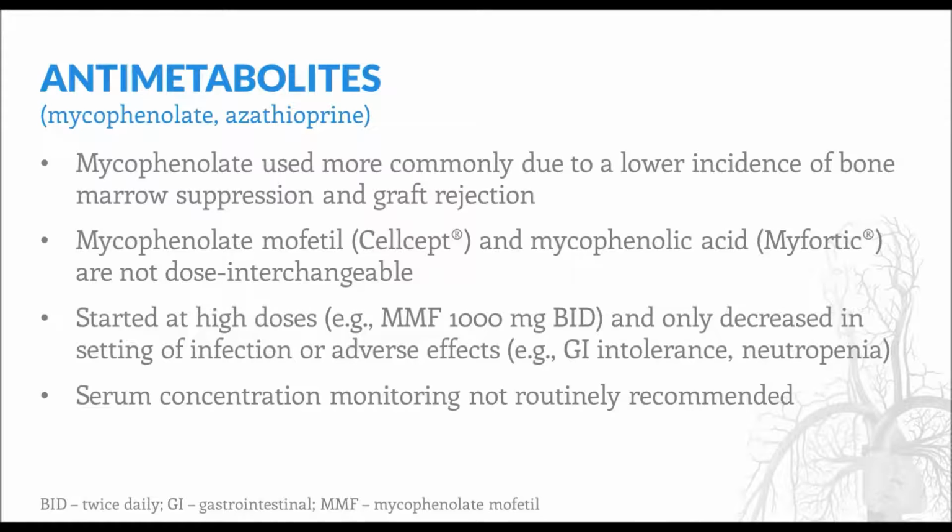Mycophenolate is started at high doses post-transplant and is usually only decreased in patients who develop infections or intolerance to therapy. Gastrointestinal intolerance and neutropenia are the 2 most common adverse effects requiring dose reduction or elimination altogether. Although serum concentration monitoring can be performed with mycophenolate, it does not correlate very well with efficacy or toxicity and is therefore not routinely recommended.